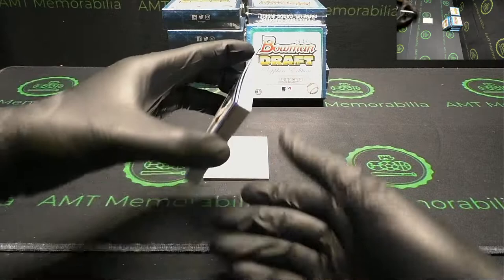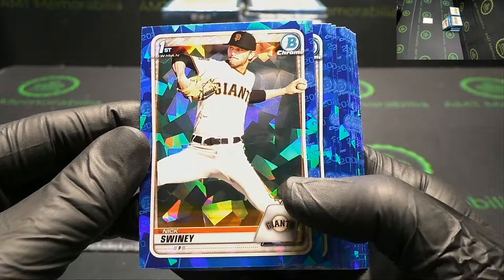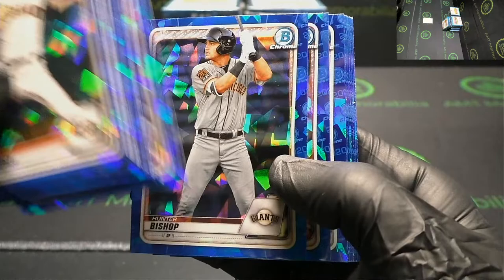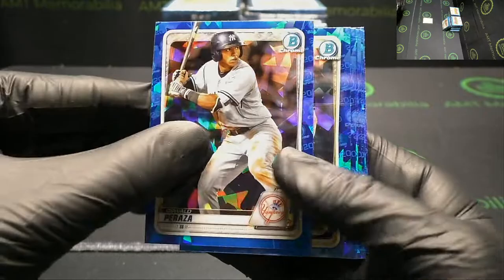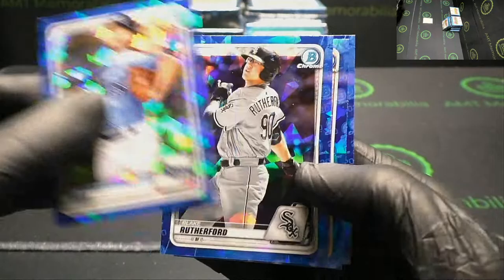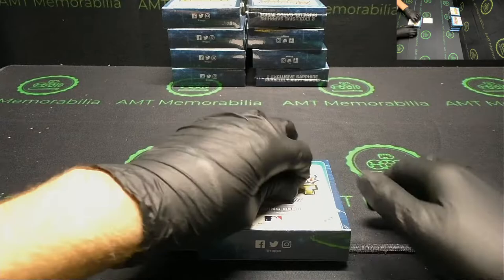Nick Swiney, Kaden Polkovich, CJ Abrams, Jordan Mogu, Hunter Bishop, Austin Hendrick, nice one, Oswald Peraza, Aaron Ashby, Liam Norris, Jason Dominguez. Good luck, Mike. Joe Ryan, Blake Rutherford, Jesse Franklin, and Travis Swaggerty. Look at that.